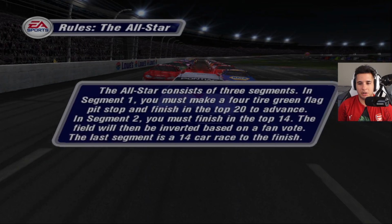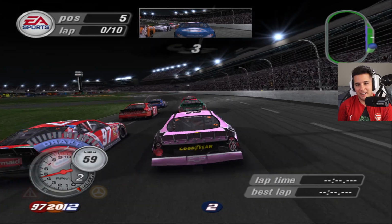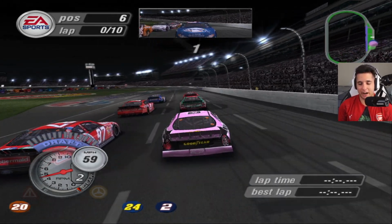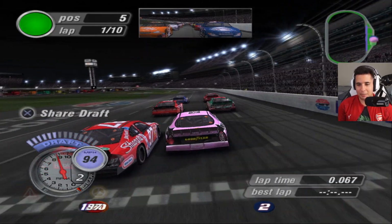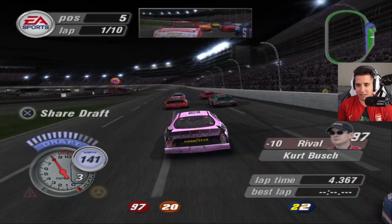All right, let's see where we start this time. Sixth. We're in sixth. Okay. All right, so still, it's better than the first time around. All right. No more restarts. Let me not drive onto the apron in turn one. I need to stop being stupid. I already made contact right there, but it's fine.